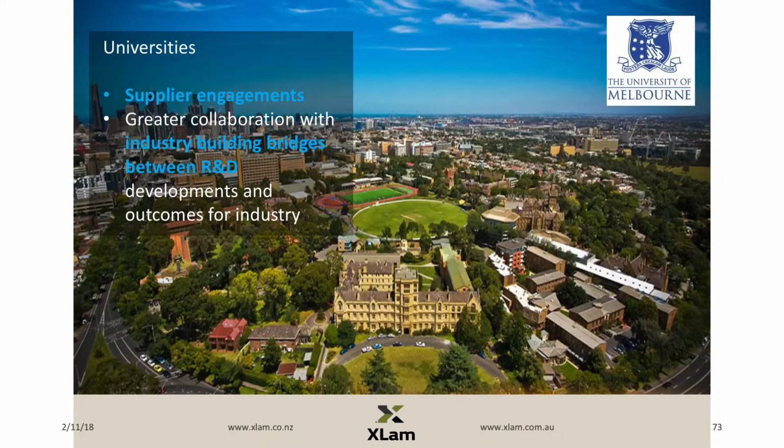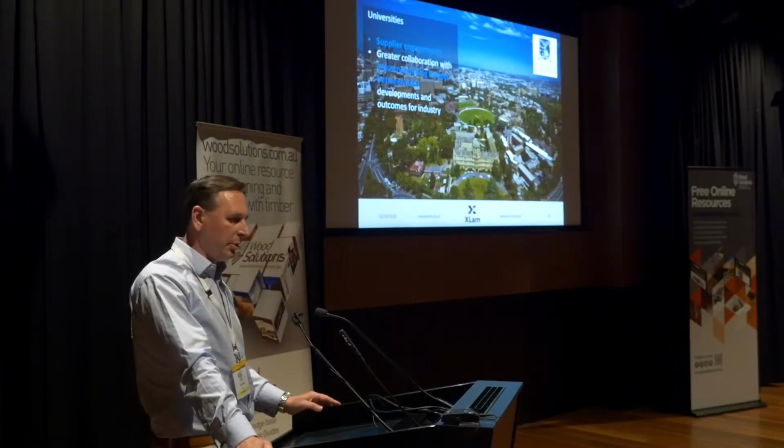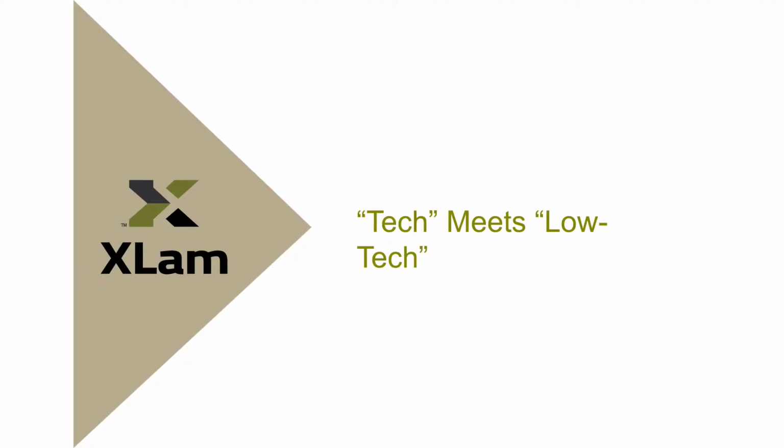And as I said before, we're doing alliance contracting at Melbourne University, trying to bridge between R&D and industry, which is quite a challenge for universities at the moment. Might not be so for UTAS.